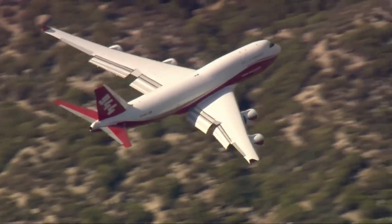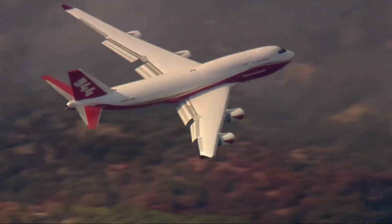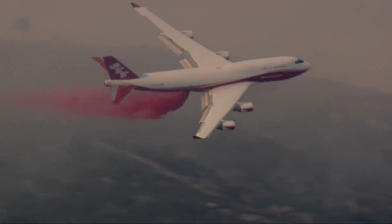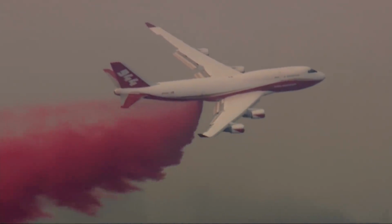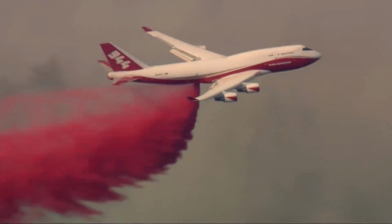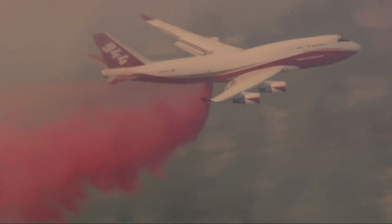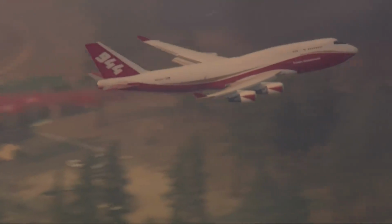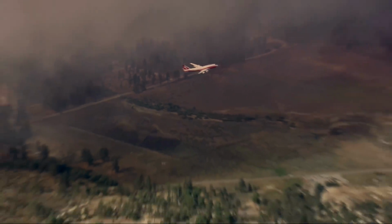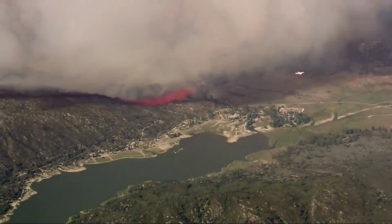So you think the DC-10s drop a lot. Wait till you see this bad boy. And see some of the other line that they have been dropping all afternoon. There he goes, in the haze, of course. He's not going to come back? He's not coming back? That was all of it? Yeah, I think he's probably split it.